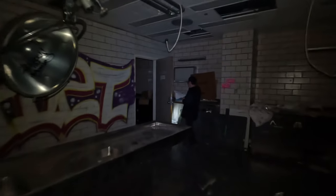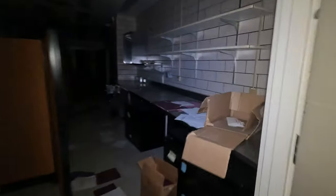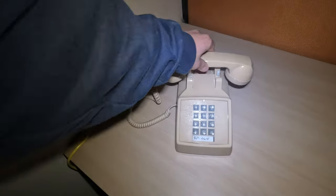Oh yeah, I forgot to mention that like 10 homeless people live in these buildings. So every corner we take, it's just a surprise if there's gonna be a homeless guy or not. So that door right there is the autopsy room. These are like little office spaces. Hello?